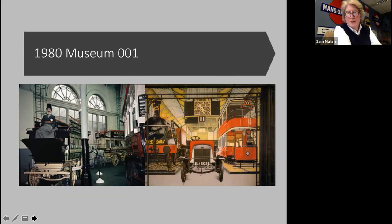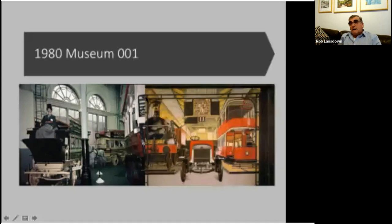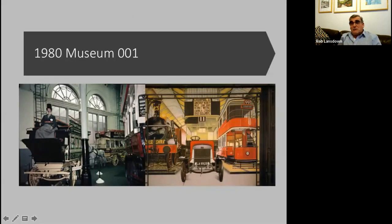So we're going to look at the different stages of the museum, what we're calling Museum 001 in Covent Garden from 1980. I do remember going once or twice to the museum, but essentially, Rob, the story was on the wall around the outside, and the vehicles were in the middle. Yes, each vehicle had its own graphic panel that detailed its own history and its specifications, but the chief narrative was spread around the walls. So effectively, you had your back to the principal objects whilst you were reading that story.